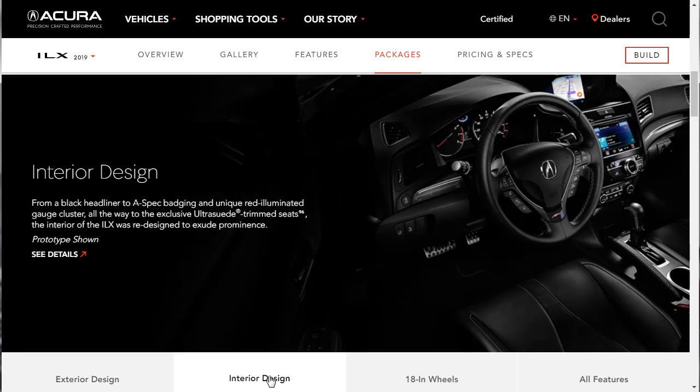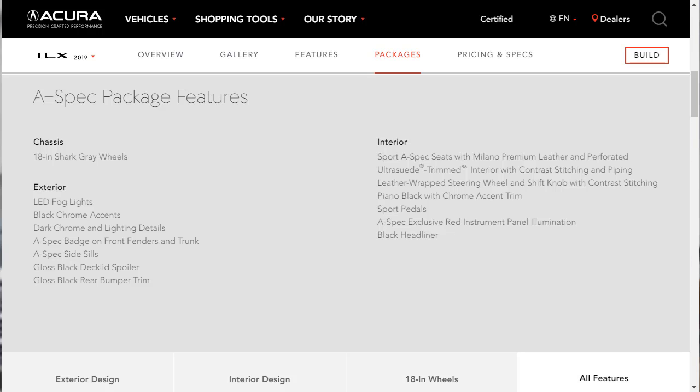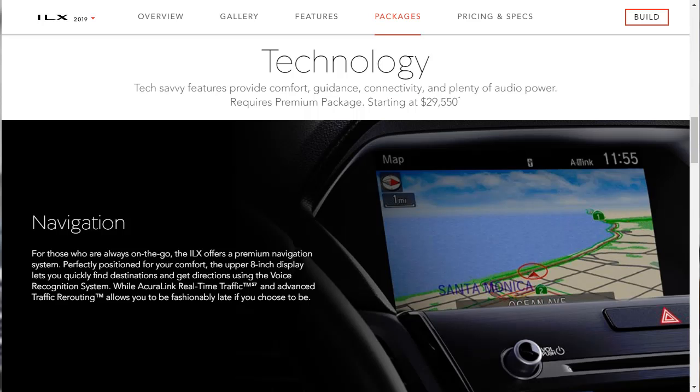From a black headliner to A-Spec badging and unique red illuminated gauge cluster, all the way to the exclusive ultrasuede trim seats, the interior of the ILX was redesigned to exude prominence. 18-inch wheels, they call it shark gray wheels, amplify aesthetics. And here's all the features of the A-Spec, right? 18-inch wheels, you get the LED fog lights. I'm not going to read off everything. Black headliner, sport pedals, piano black, chrome accents, the badging, all that stuff. The bumpers, I guess I did. The trunk spoiler, everything.